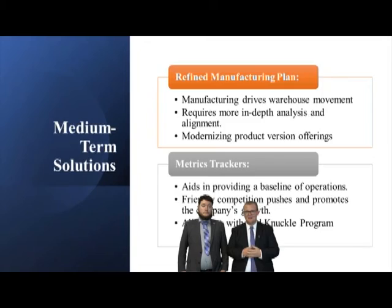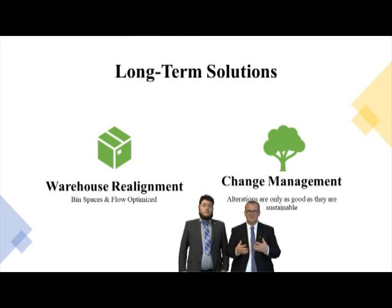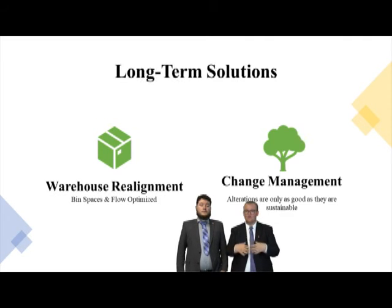And lastly, the meat and potatoes of this project is the long-term solution, such as the warehouse realignment, which is bin spaces and flow optimization. But we also want to mention that change management will be required from the JL Marine executive team. Our solutions and any potential alterations are only good so long as they are sustainable. We have to ensure that these solutions continue forward and are a part of JL Marine's culture.